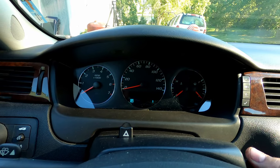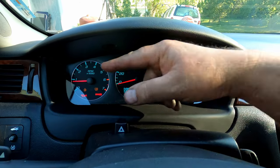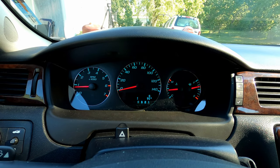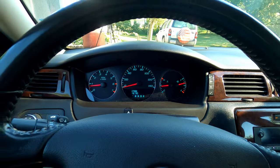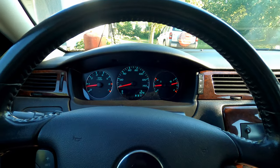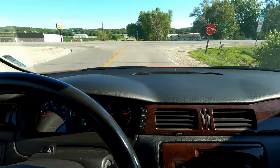Okay, let's fire it up and see what we get. See that ABS light that was there? There's some traction control over there. I'll go out now. Perfect. I'll work the steering wheel back and forth. Nothing. Before, this thing would be ding ding ding ding ding like crazy. So I think we got her fixed. Let's take her for a little spin, and once I get up to speed, I'll show you some more.